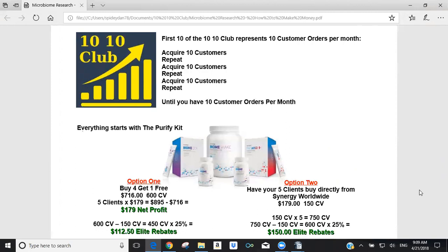Well, you acquire 10 customers, then repeat, acquire 10 customers, then repeat, acquire 10 customers, then repeat, until you have 10 customer orders. Now, the nice thing about the microbiome program that I'm going to show you is that this program is the easiest program for you to create 10 customer orders on a monthly basis if you understand how to properly position information in front of people. Because once they start on the Purify Kit and have completed their 7, 10, or 14-day program, 9 people out of 10 are going to ask you, what's the next step?